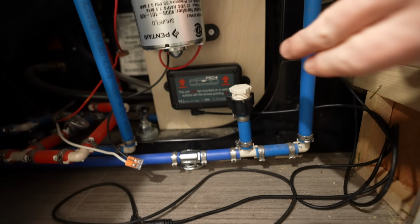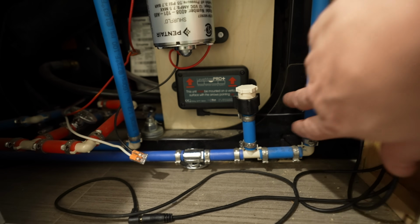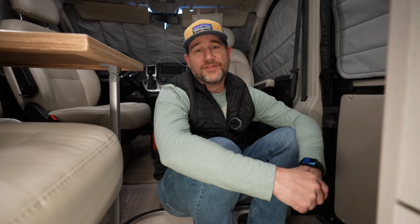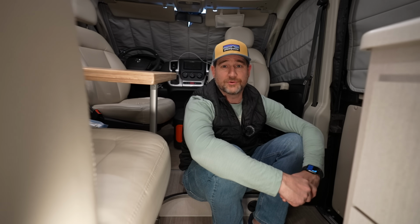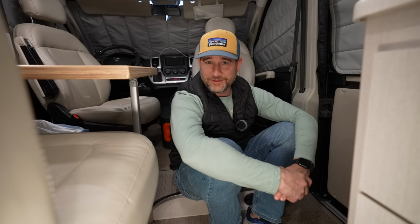All right, so this is actually the base for the seat, and it is mounted right down there. Here's the permanent power. Yeah, and it connects Bluetooth to my phone. There is an upgraded version, the Pro Plus, that allows you to connect an Apple Watch to it. And honestly, I'm not sure that the extra cost is worth it. I think the app on your phone is amazing. I would just stick with that. And for 95 bucks, this is a great deal.